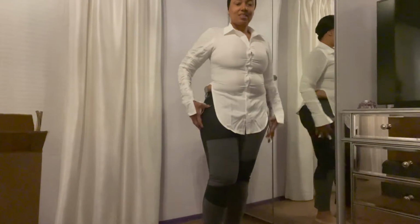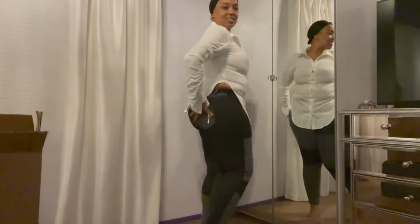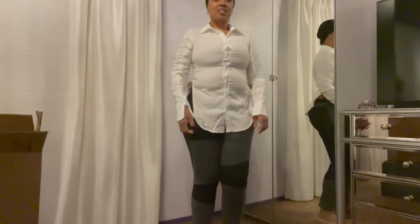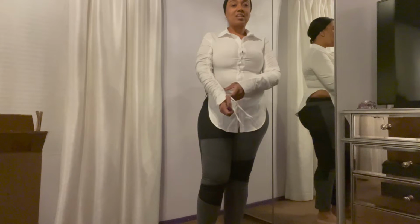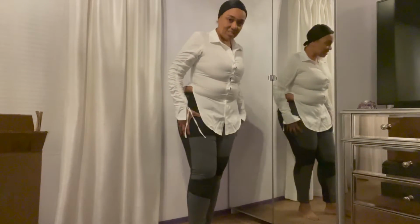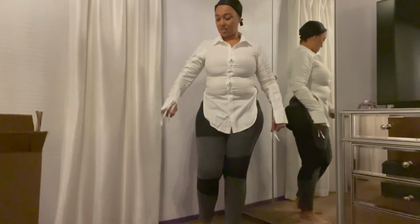Okay. These are the Patchwork skinny jeans in the size 30. This is the drawstring sleeve hem shirt. And guess what? I'm busting out of it. And this is in a large. This ain't it. The pants, they're okay. And I can stand to lose about 10 pounds and they will be much better.